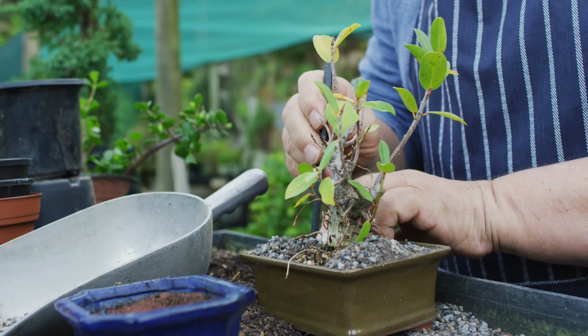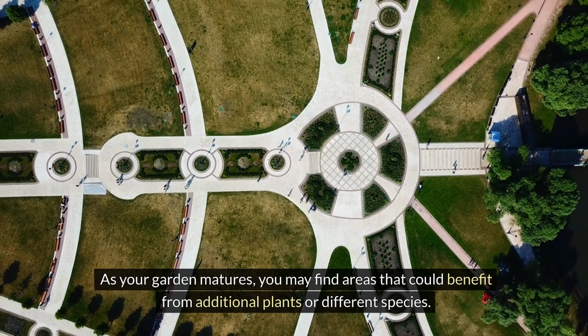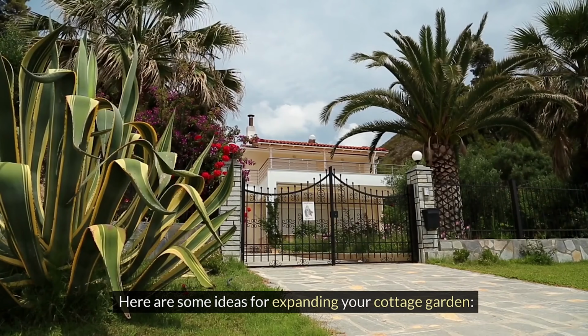Expanding your cottage garden. As your garden matures, you may find areas that could benefit from additional plants or different species. Here are some ideas for expanding your cottage garden.